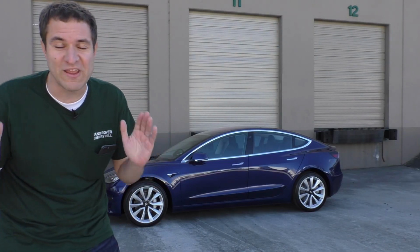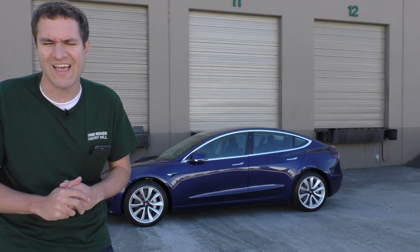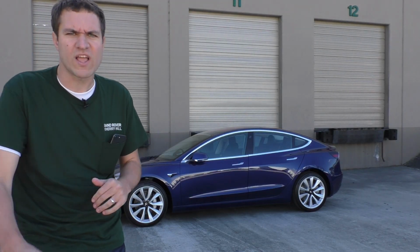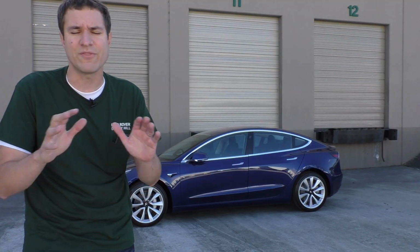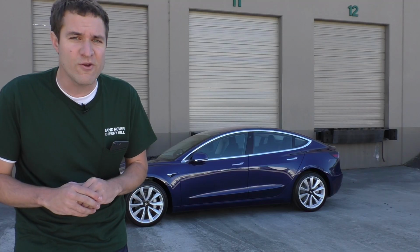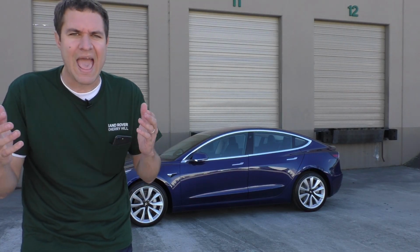I'm going to start with maybe the most interesting thing about the Model 3, and that's simply unlocking the door and getting inside. Now, in every other car, you walk up with a key and you start pushing the button and it unlocks the doors, or you leave the key in your pocket. This car, you don't do any of that because there is no key. Instead, the key is contained in an app on your phone.